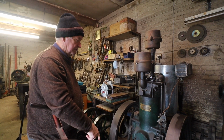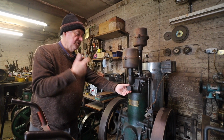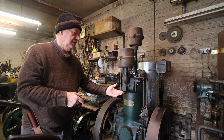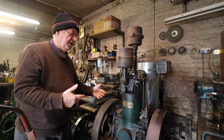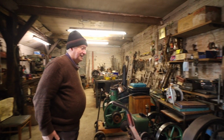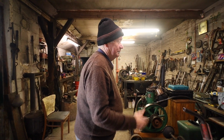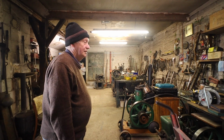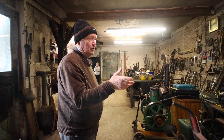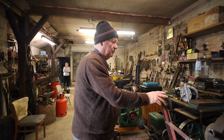In this one, you would use the handle. And once you've got sufficient speed on there, you let that go, and that gives you full compression. And it should start. Now, obviously, by the sound of your voice, you've had some experience when it hasn't started. Yeah, we've had it almost running, but we had to change the piston rings on it. It was well worn. This dates from about 1930, 31, round about that.